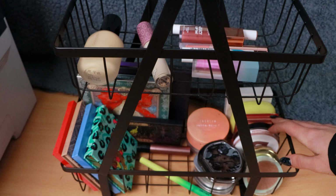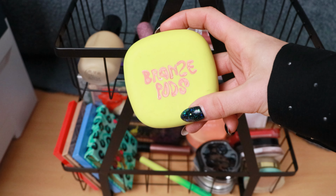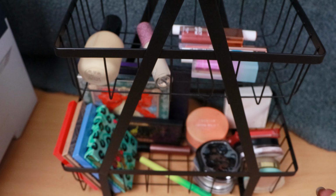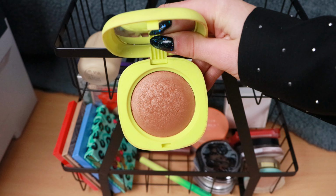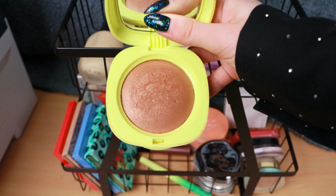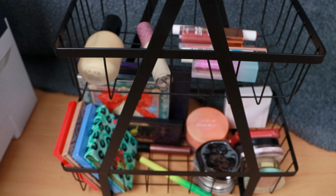I also rolled in this. This is my Mitchell Bronze Pod, and I love this bronzer so much. I know some people really don't like it. It does have a little bit of a shimmer in there, which for my dry skin is absolutely amazing. So I've really, really loved playing with this and using this over the past month, but for now it can go back in my collection. I'm really glad that I did get to use it though.